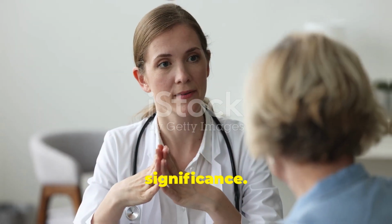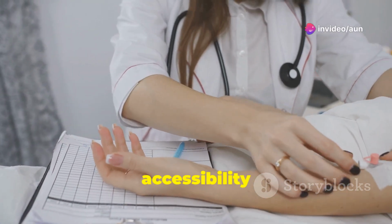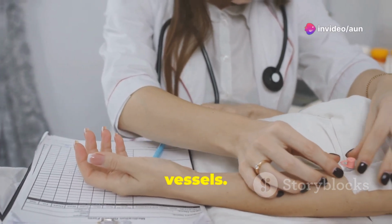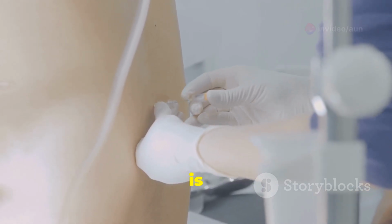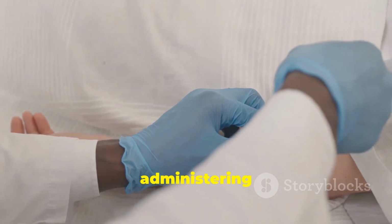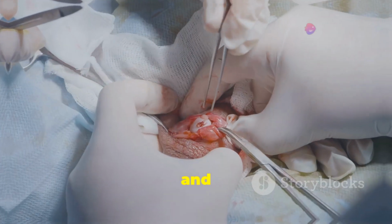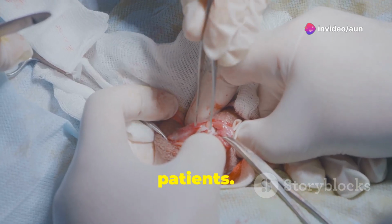Clinical significance. The cubital fossa is a vital area for medical procedures due to the accessibility of its blood vessels. Common procedures performed in this region include venipuncture, which is drawing blood for tests, intravenous catheter insertion for administering fluids or medications, and arteriovenous fistula creation, which is essential for hemodialysis patients.